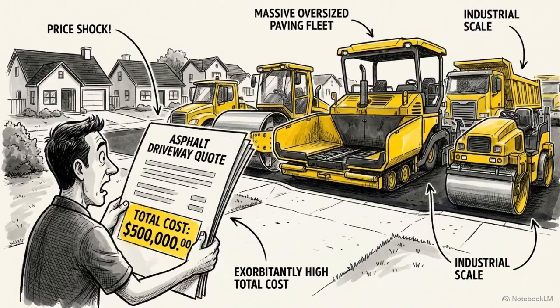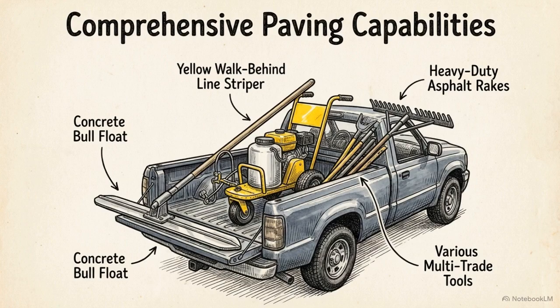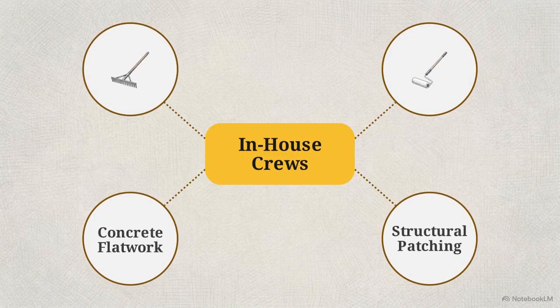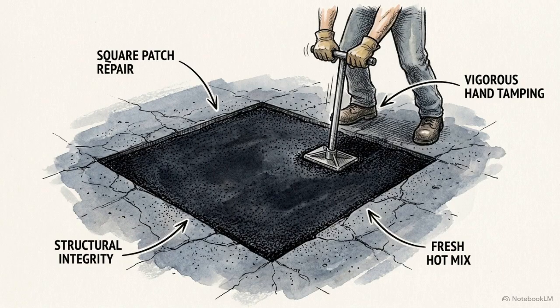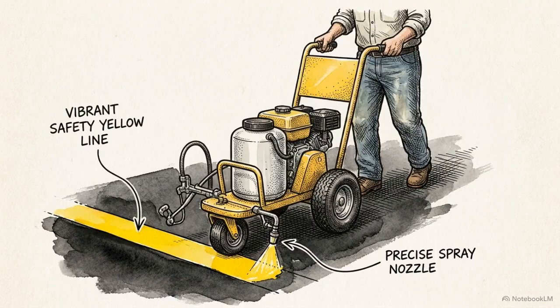But that scale dictates their pricing. If you are a homeowner, hiring a Titan means paying a massive premium simply to mobilize their heavy industrial equipment for a standard 50-foot driveway. That brings us to Archetype 2, the versatile one-stop shop. Parking Area Maintenance, Inc. serves as the definitive model here. They maintain a complete capability footprint. Instead of just laying asphalt, their crews handle structural patching, fresh paving, concrete flatwork, and line striping entirely in-house.